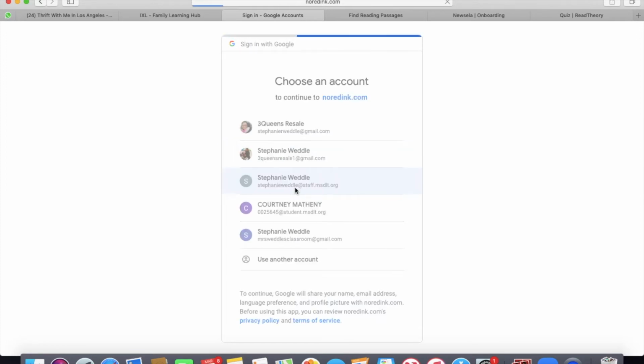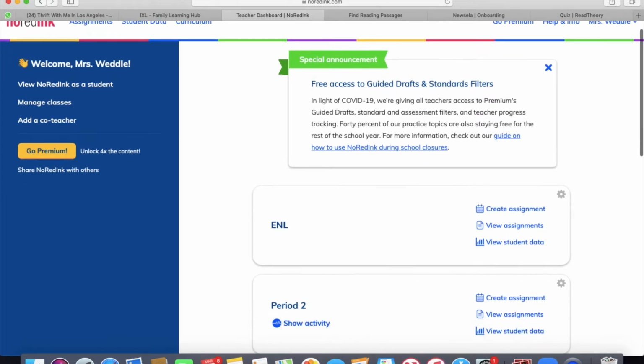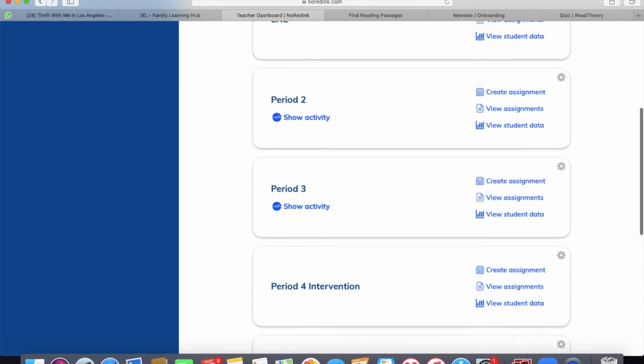And this one should be a little easier to see, student view. I think they have a student view. So this is what the teacher view looks like, my classes. And oh, they have some remote learning with no red ink that you can also do. And if you want to learn more, you can click on that. I have not looked at that.